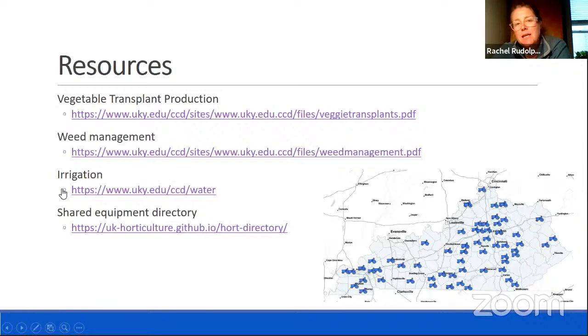Weed management, there's a whole host of weed management publications at this link, and then also irrigation publications at this link. So thinking about that, those are all really important aspects that are involved in just basic vegetable production and plasticulture.